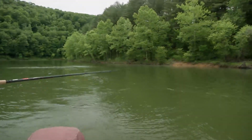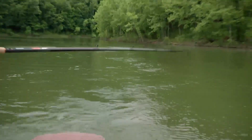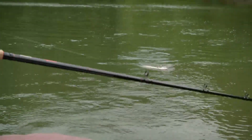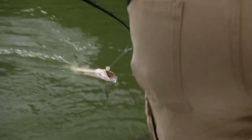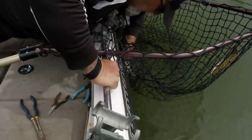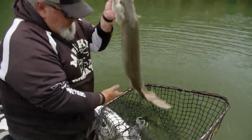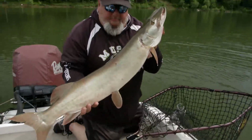Oh, yeah. I only got one to eat out of the shade. Over here. Got him. All right. Good deal. Nice fish, Tony. Here we go. Nice job.